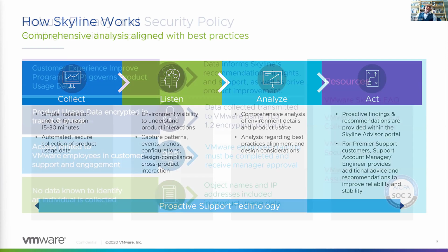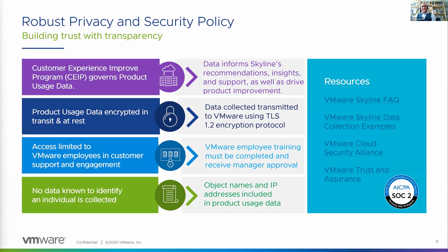Whenever I talk about how the collector works, inevitably questions around security come up. So let's get into it. When you activate Skyline, you consent to participate in VMware's Enhanced Customer Experience Improvement Program, otherwise known as CEIP. Basically, that allows VMware to collect configuration, feature usage, performance data, as well as product logs to provide recommendations, those insights, as well as even support to drive product improvement.